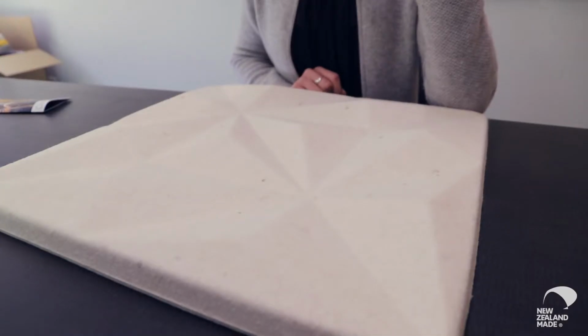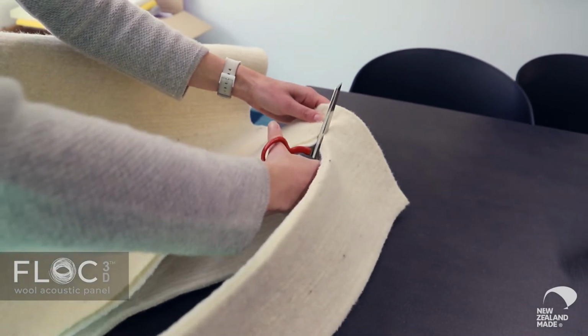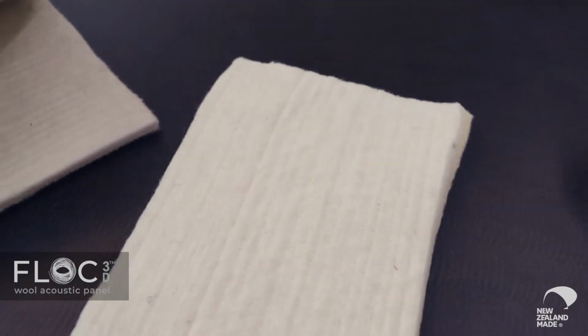These work acoustically, so in a boardroom they help break up parallel reflection, so they stop that kind of high buzzy sound that you get. The other side of it is obviously the wellness side we get with wool. It helps to control humidity levels inside a space, but it also helps to control temperature.